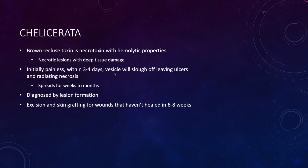Brown recluse and other recluse spiders, their toxin is a necrotoxin. It's hemolytic. And patients will have necrotic lesions with deep tissue damage. We don't actually have brown recluses in California. So if you are presented with a patient who has a lesion that is necrotic and looks like it could be from a spider bite, it almost certainly is not. It's almost always staph, at least in California, unless the patient has recently returned from the areas in the country where brown recluses are actually found.